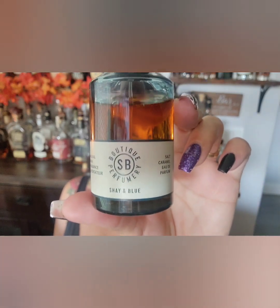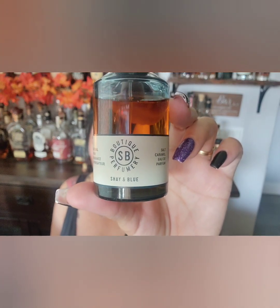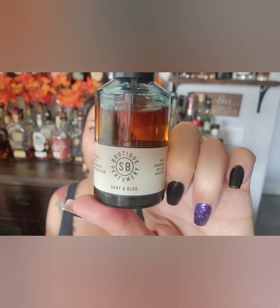So the accords, when they mean by accords, they mean like the vibe: caramel, sweet, salty, woody, marine, and vanilla. The scent notes are caramel, sea salt, tonka bean, and sandalwood. Pretty easy. It is a salty caramel, almost like a waffle cone vibe. You can get this on luckyscent.com. It's $90. I will link it down below, the link to Lucky Scent.